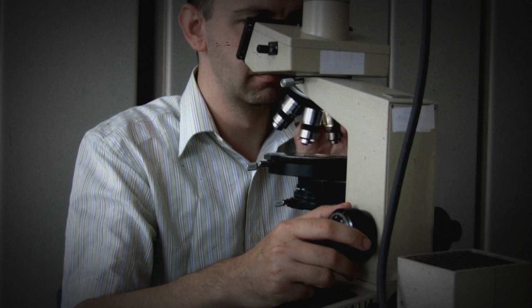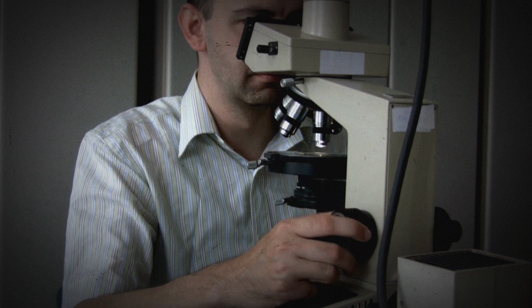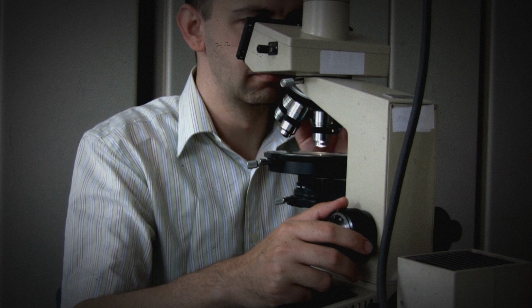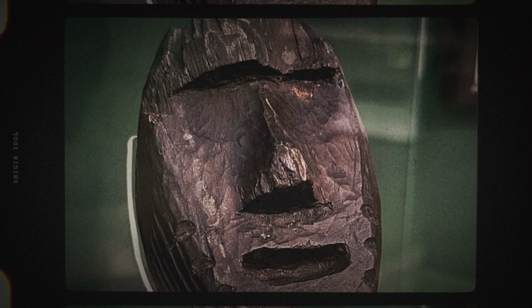Initial tests in the 1990s by G.I. Zaitseva and the Geological Institute estimated the sculpture to be around 9,500 years old, though this faced skepticism given the sophistication of the artifact for its time. Subsequent analyses, including a German study, extended the age to approximately 11,500 years.